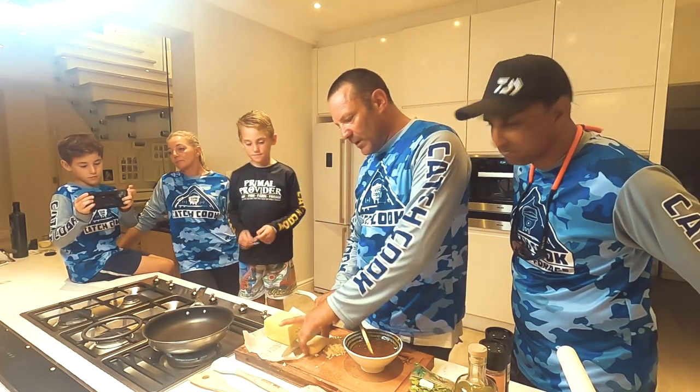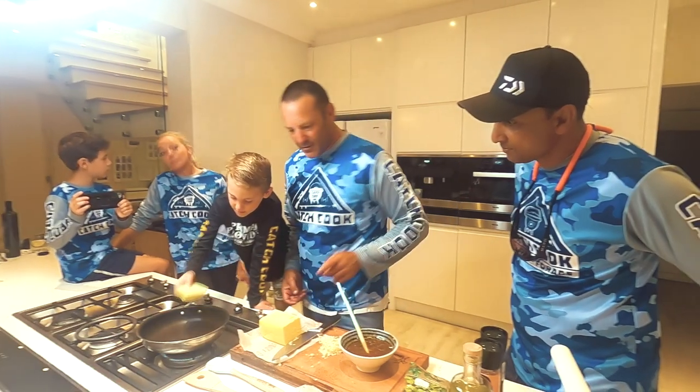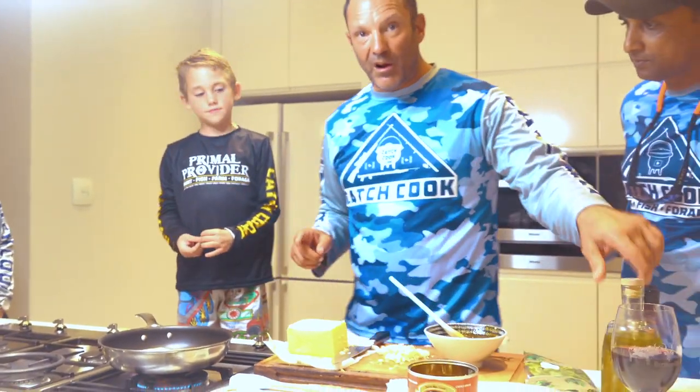Mason's going to put the butt in. Guys, we sanitize, the sanitizer's on the table. Mason puts it in. Okay, so that's number one. Let's wait for a bit. I'm going to put a bit of olive oil in also.